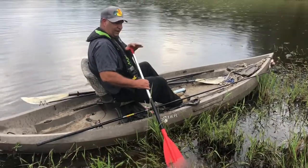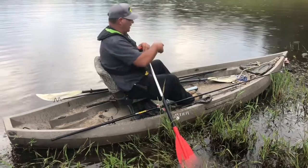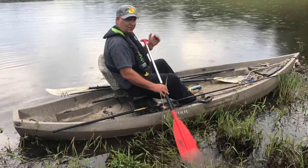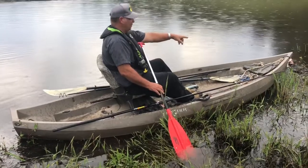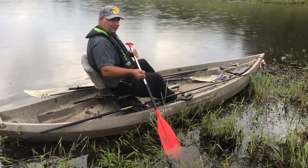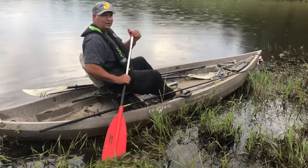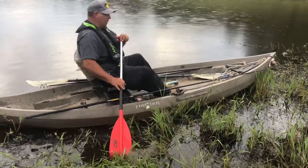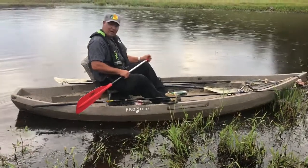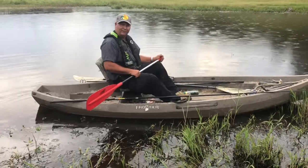If you can find a flat place or a shoal or somebody that you could throw your rope to at the bow of the boat, I always like tying a rope on the bow. That way if somebody's there, I can cast the rope to them. They can catch it, help pull you up on the bank, and help you get safer out of the water. I hope these few little techniques will be helpful to you, whichever brand of kayak you decide to buy.